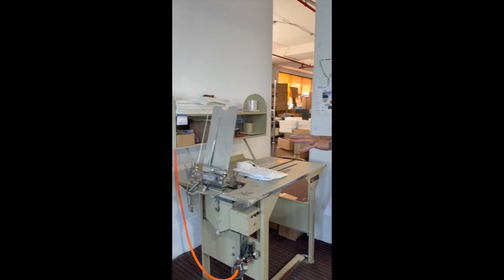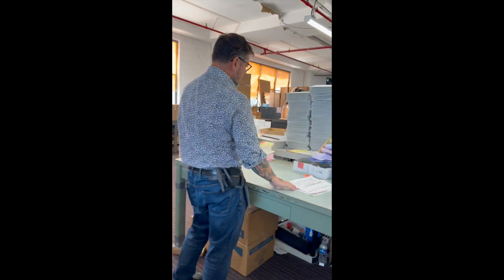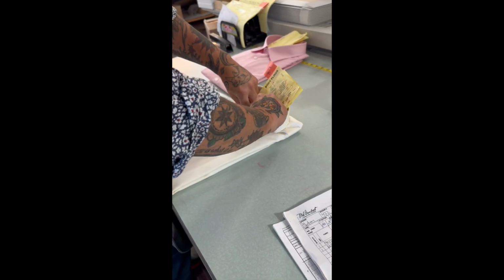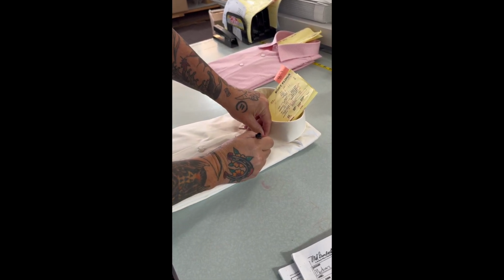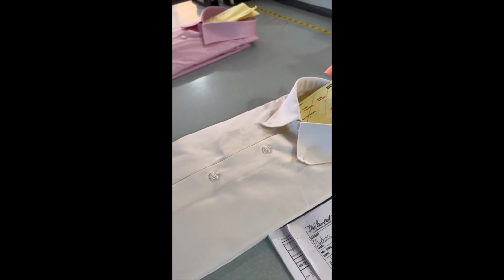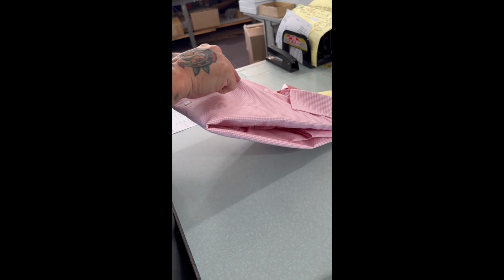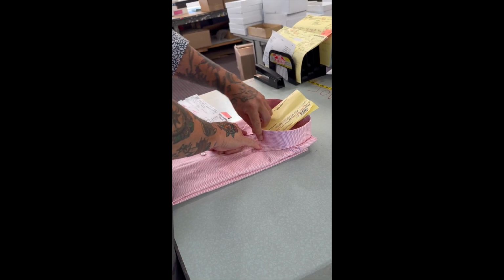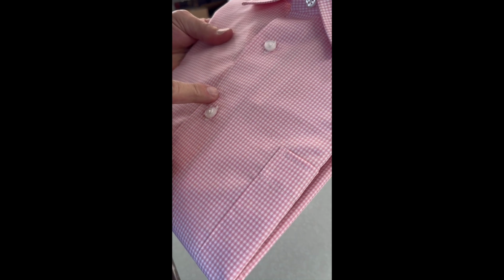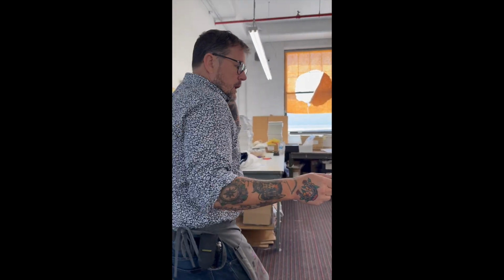So anyway, the shirts get queued up over here for folding, and then if there are button downs, we mark the button down real quick. Every button down gets marked just like this. And then it goes back over there, gets the buttonholes put on it, or buttons put on it. That's no good. But little things like that we'll look for, and we'll either clean it or cut a new front. No good.